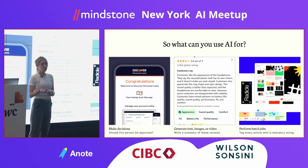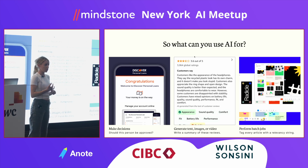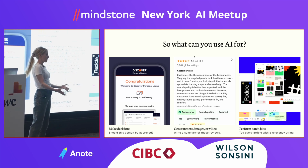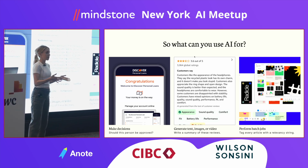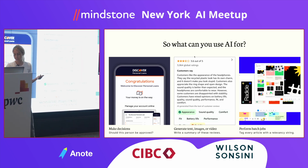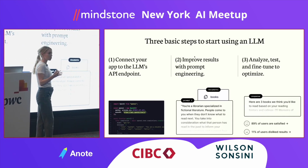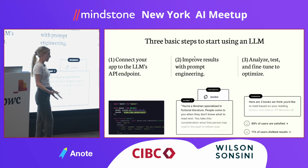And then the third, which I think will become way more popular over time and is not as known in the consumer space, is performing some kind of batch job. So going through and classifying images or books and then letting an AI return something interesting about it. That's really expensive, it's really valuable, but it's completely behind the scenes. So I'm oversimplifying, but there are 3 ways to start using AI in your app.